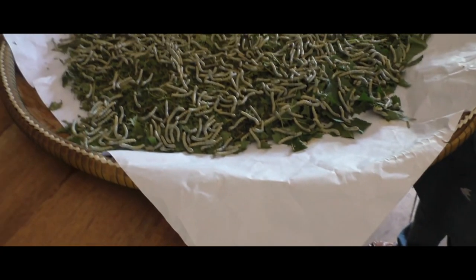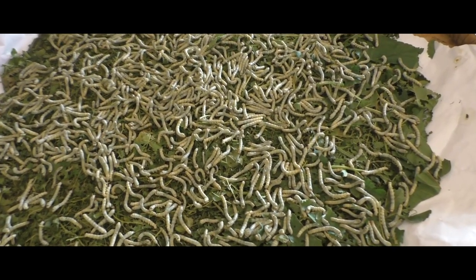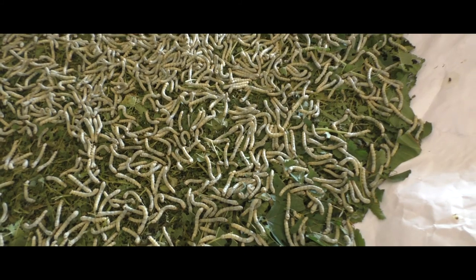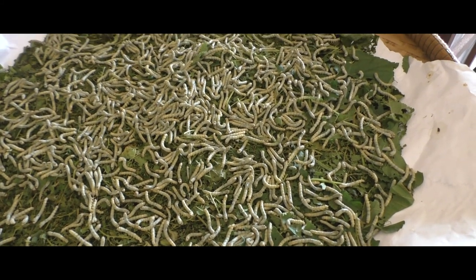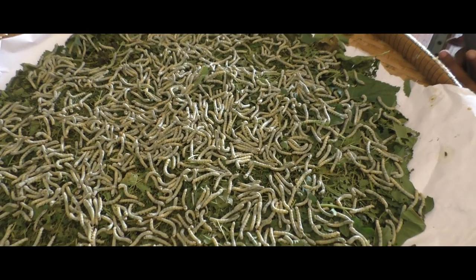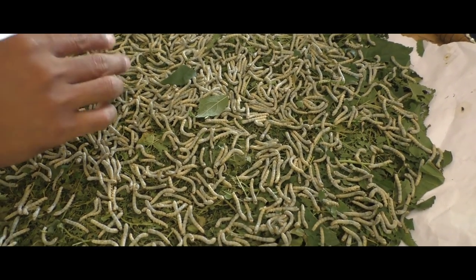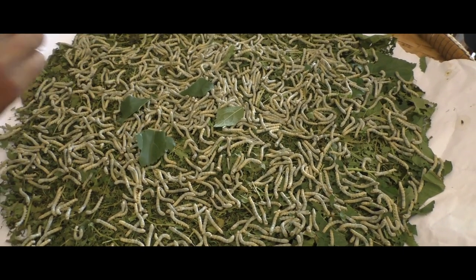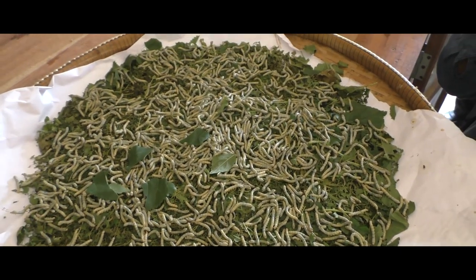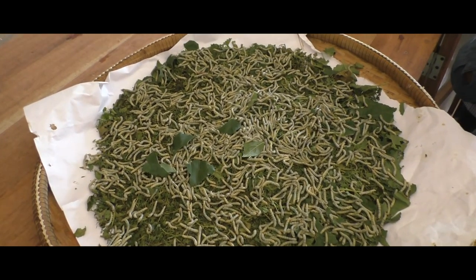These are the baby silkworms. Why do I call them babies? Because now they're only 10 days old. Just day 10, you know? And now we feed them on mulberry leaf. We only put the leaf on top of them so they can eat through from the bottom up. But they eat for 24 days only. After 24 days, no more eating.